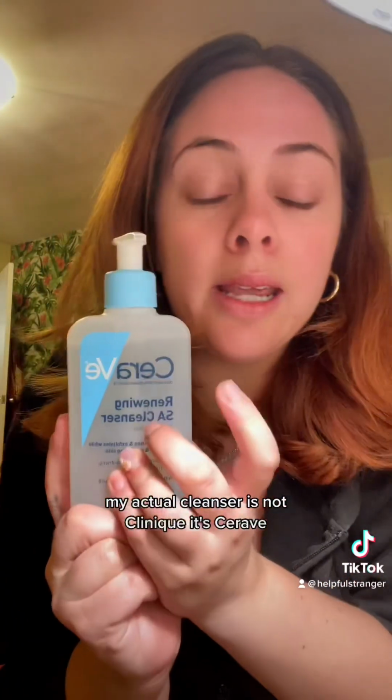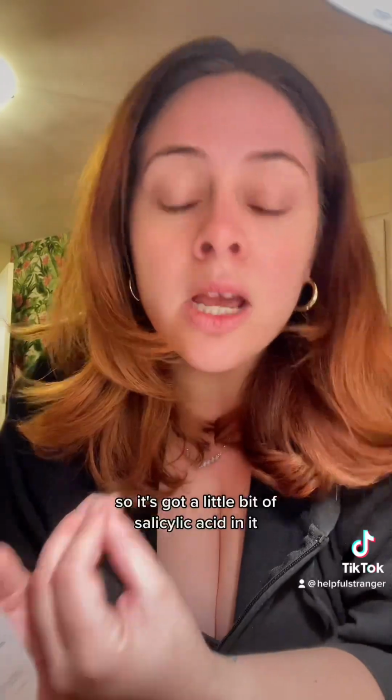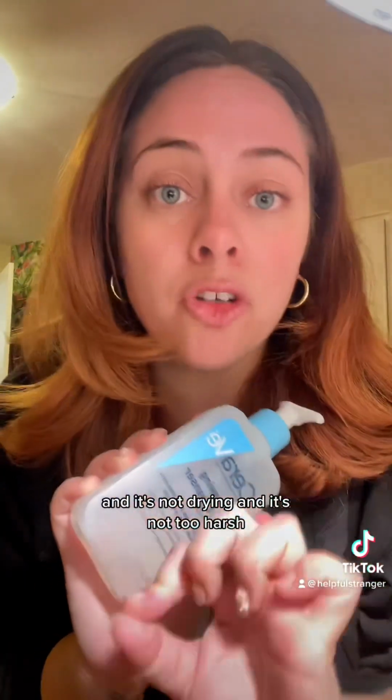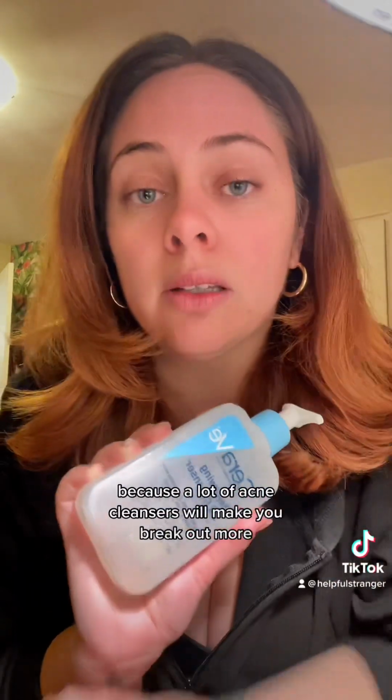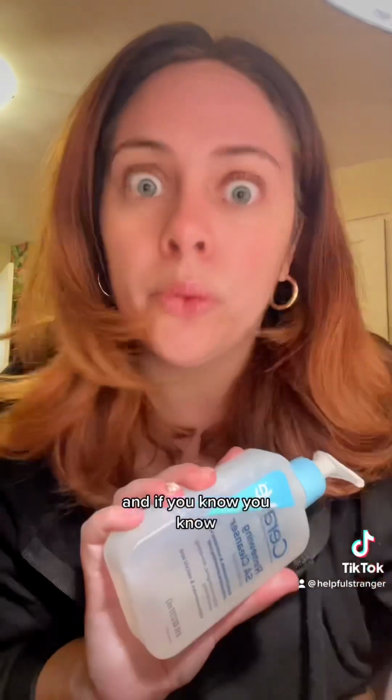Now, the second step, my actual cleanser is not Clinique, it's CeraVe. I love this cleanser. This is the SA cleanser. So it's got a little bit of salicylic acid in it. This keeps the pimples to a minimum, and I really, really love it. And it's not drying, and it's not too harsh, because a lot of acne cleansers will make you break out more. And if you know, you know.